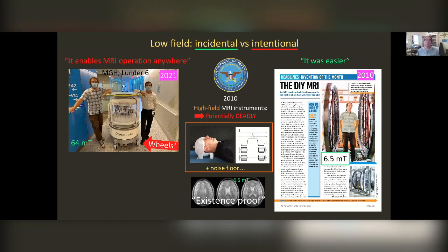This is the Hyperfine scanner. This is Taylor and I. You'll notice, of course, that this scanner is on wheels, right? Again, a high field scanner at 3 tesla could not be on wheels for safety reasons.